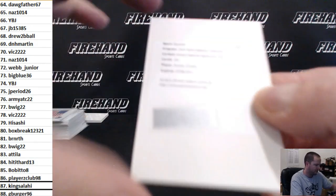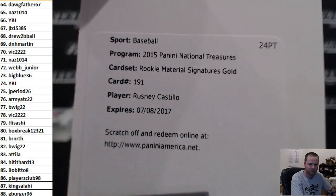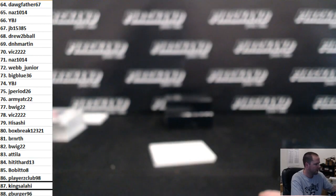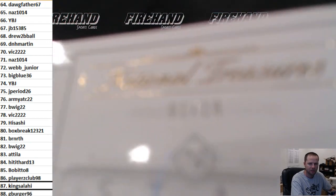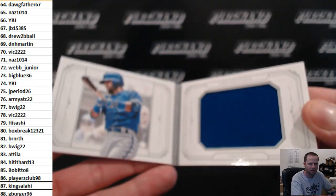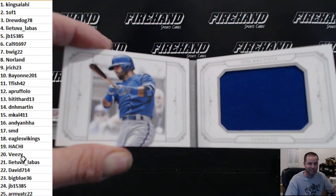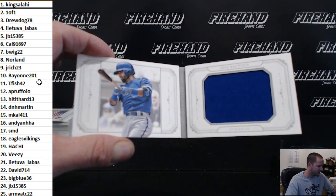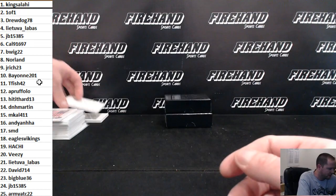Redemption, Rosne Castillo, Rookie Material Signatures Gold out of 25, for Drew Dog 78. And number 1 out of 10, number 1, Jose Bautista, Blue Jersey. Jumbo Blue Jersey for King Salahi in the number 1 spot. Joey Votto, wow, amazing, 1 out of 10.